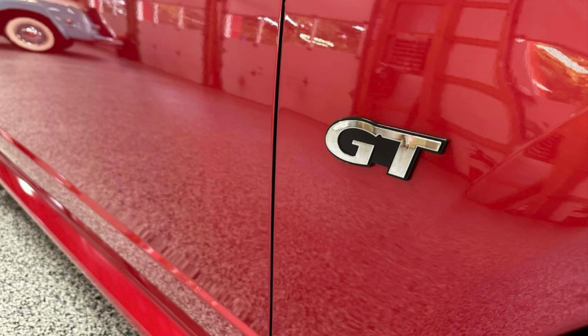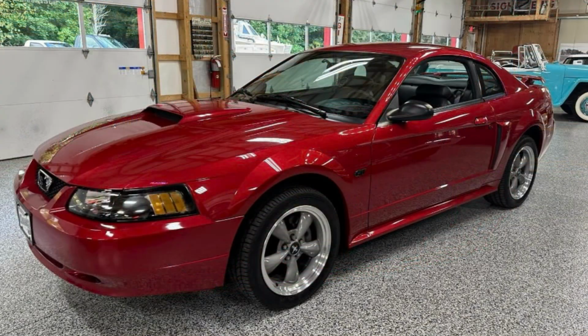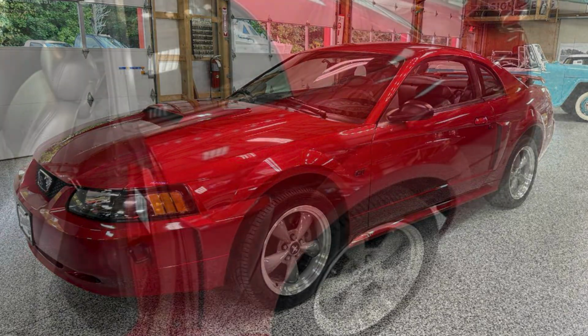But beautiful laser red GT badge there. So no, it's not a Cobra, but it's still a V8 Mustang, and it looks really, really good. You can see the headlights aren't all fogged over. Those Ford original headlights are getting really expensive now, and they're not producing them anymore. You can get aftermarket ones all the time, but it's just beautiful to see something like this that's all original.